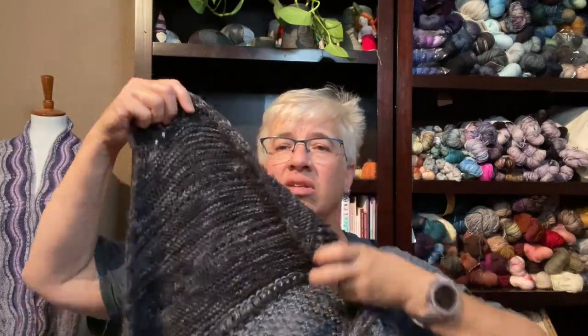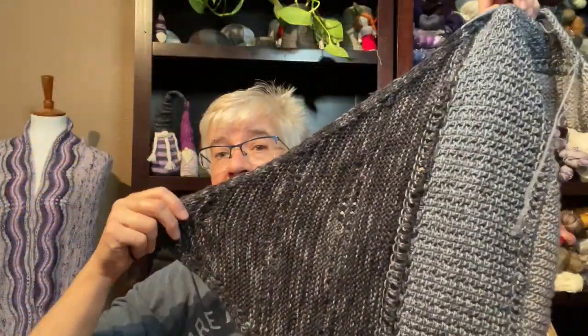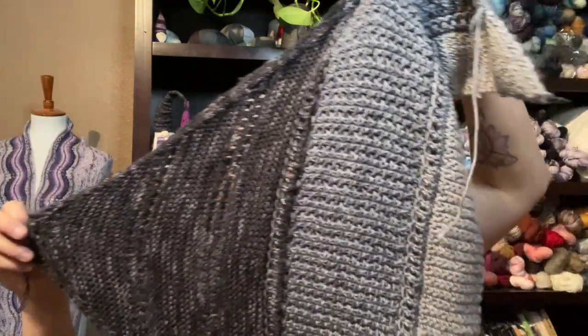Let's see, what else can I show you? I had started the mystery knit along for Expression Fiber Arts, their mystery knit along. This is a corner to corner Afghan, so that's been a lot of fun. Using up some worsted and sock yarn held double. So I'm loving that. But I'm behind. And, oh, let's see. Oh, this one's been languishing quite a while.